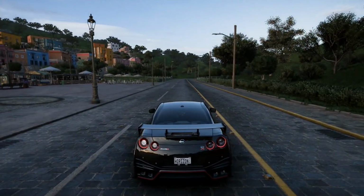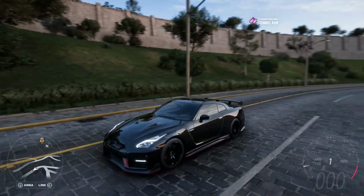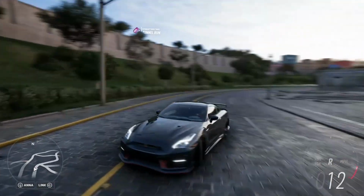Real life 4, have you ever met one before? GT-R is my favourite car by far. Yeah, I just love it. It's another black car, but luckily the sun's coming.